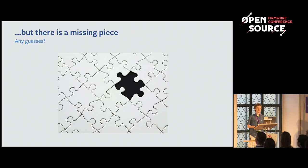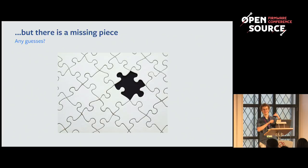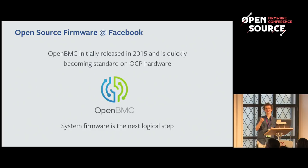But there is an important part that's been missing from this story. We have these great open source hardware initiatives, and we have these open source software initiatives, but there's something in between. And if you were to jump and say, oh, firmware's the missing piece, you'd only be half right. Because in 2015, we released OpenBMC, which you may have heard Sai talk about earlier, well, yesterday. We've learned a few things along the way about deploying open source firmware in our fleet, and Chris and Samantha will talk more about that later today. Even with the lessons that we've learned, we believe it's been a big win for us, and opening up the system firmware is the next logical step.